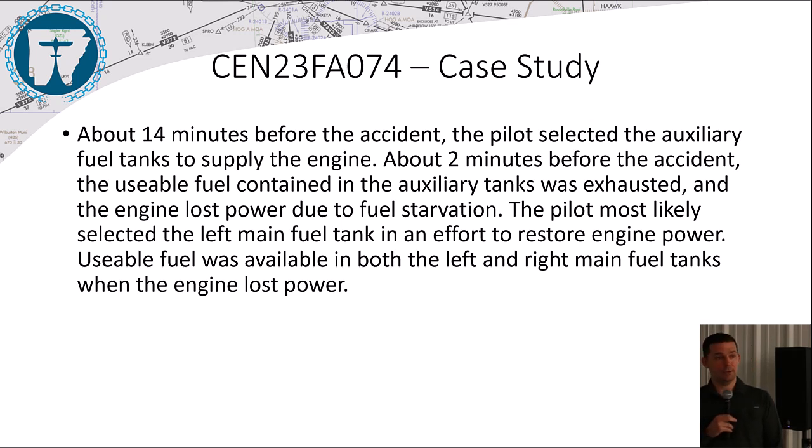Until you try to level off or arrest the descent and you add power and the throttle doesn't cause a response from the engine. I'm not saying that that's what happened with Brad, but he was in the descent when this happened, because he had been flying and started the descent talking to ATC without any reported problems. So we know that this problem happened in the descent, and we know from a post-accident investigation that the auxiliary tanks were empty.